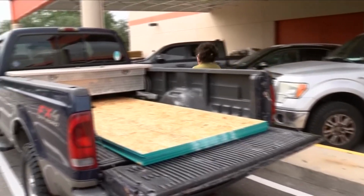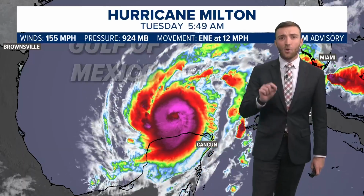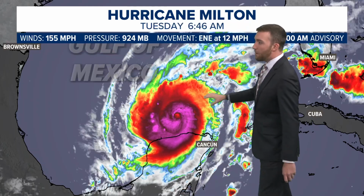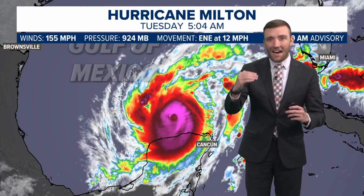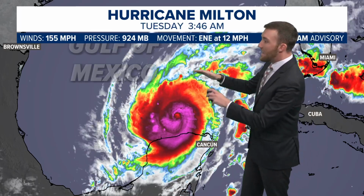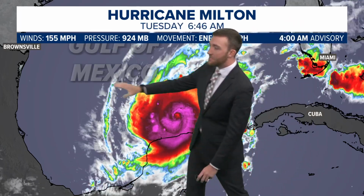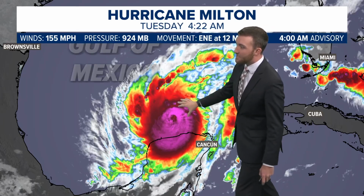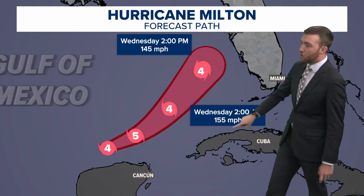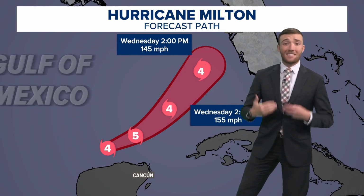Let's get the latest on Hurricane Milton. Right now, a Category 4 hurricane with winds of 155 miles an hour. You might remember yesterday, it briefly strengthened up to a Category 5 hurricane. Very strong. That intensity has come down a little bit, but still a very strong hurricane. And you can see it has that mean look on satellite that you can just tell that's a very strong storm. It is forecast to intensify again.